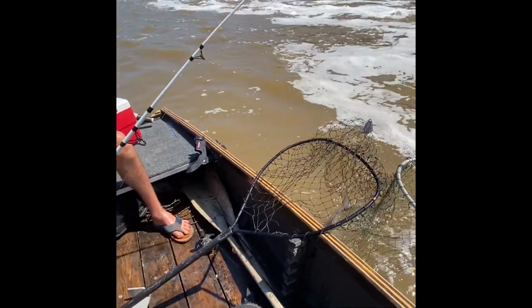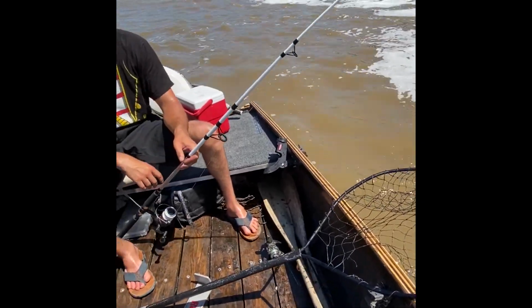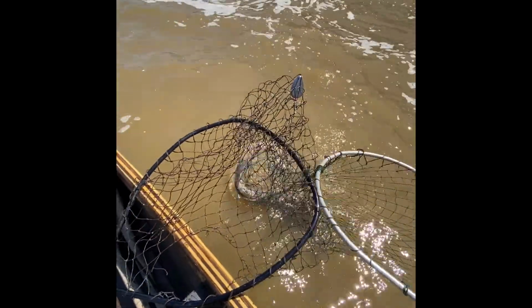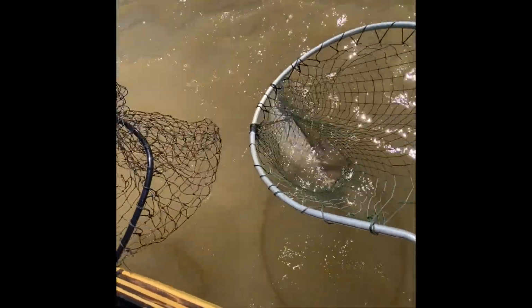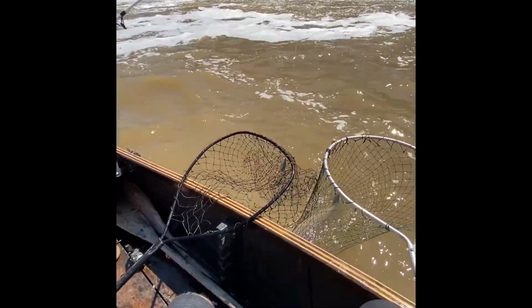Okay, so update. We didn't lose it. I didn't bump it off of the net like I thought I did. But there's a hole in Ryan's net and it went through the hole and now it's in the other net. One fish, two nets.